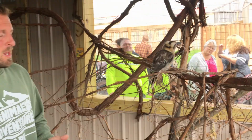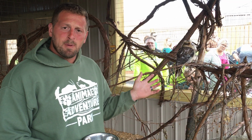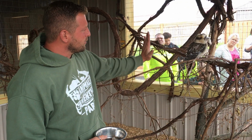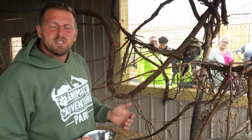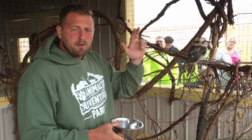Excellent. So, a couple more neat facts about our kookaburras. Our female, which is here next to us, is the larger in the pair. The females are larger than the males. They average about the size of my hand, a little bit bigger actually. With that tail, they're about 11 to maybe 15 some odd inches. So when we say they're the larger member of the kingfisher family, they're about a foot in size, if not a little bit more.